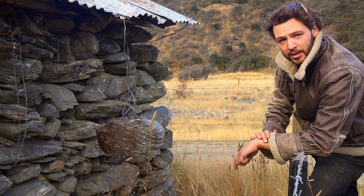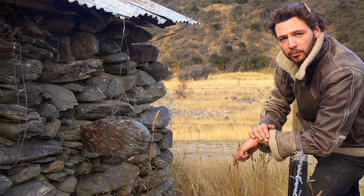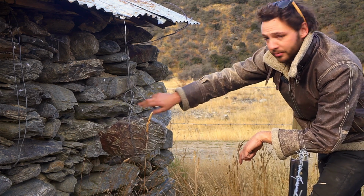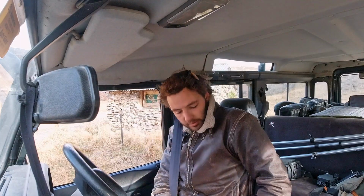Brilliant. It's also a weather rock too. If it's wet, it's obviously raining. If it's waving around like this, it's probably windy. So multiple uses. Really awesome piece of kit. Well, that's a cool little spot. Something a bit different. It's just nice to go check out some history, really. And that weather rock was cool too.